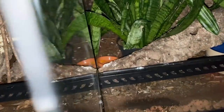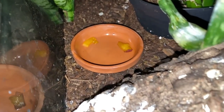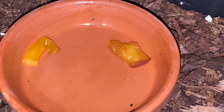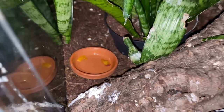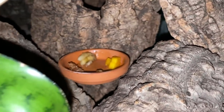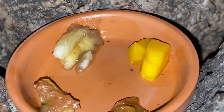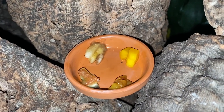If you notice here, lychees with a tiny bit of mango and a bit of peach. But those figs and bananas, gone. I put some more here to see if we would entice them. So far, nothing, but we'll see in the morning if it's there still.